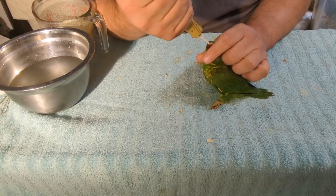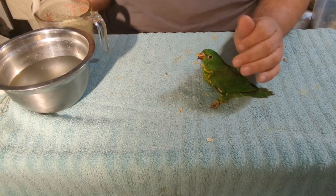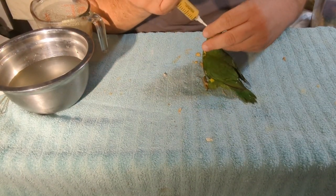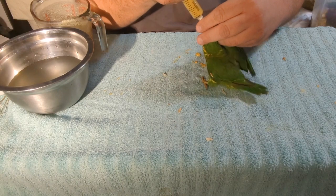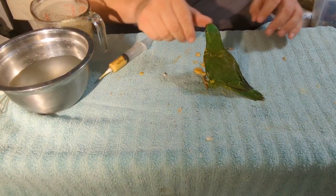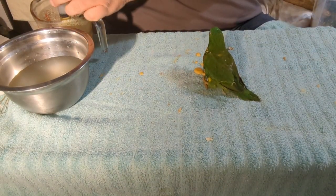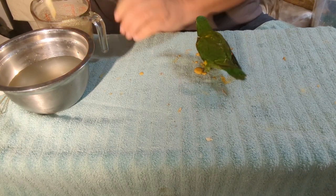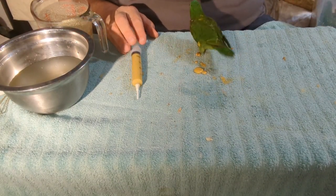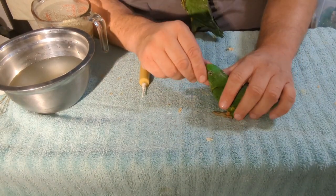They are also referred to as brush-tongued parrots. You know why they're called brush-tongued parrots? Because the tip of their tongue is covered in papillae, like extended taste buds. And it's used for licking up nectar and pollen from flowers. Now they will eat lots of fruit. They will eat the actual flower petals. They will even sometimes eat insects and small lizards.